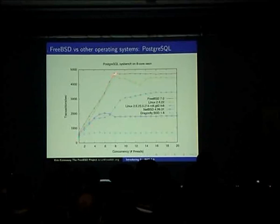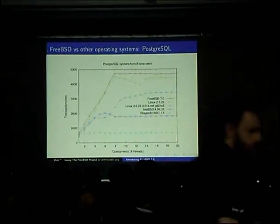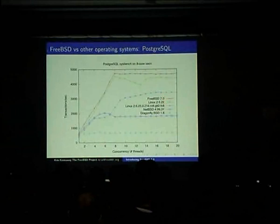This is actually real. If you run this repeatedly, there's no noise in this part. It does actually drop for some reason and then comes back up. But the point is that the best version of Linux is actually still about 15% slower than FreeBSD 7, or so, the other way around: FreeBSD 7 is 15% faster than Linux. It's interesting that the most recent version of Linux, where they changed the scheduler, is actually performing a lot worse.